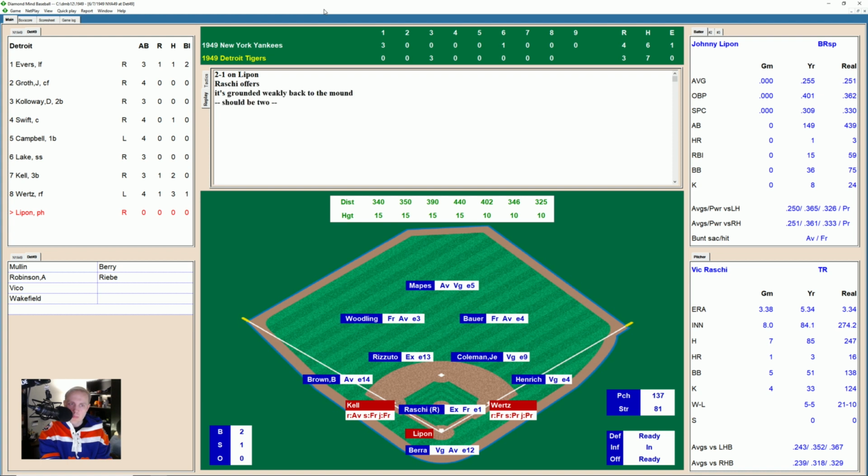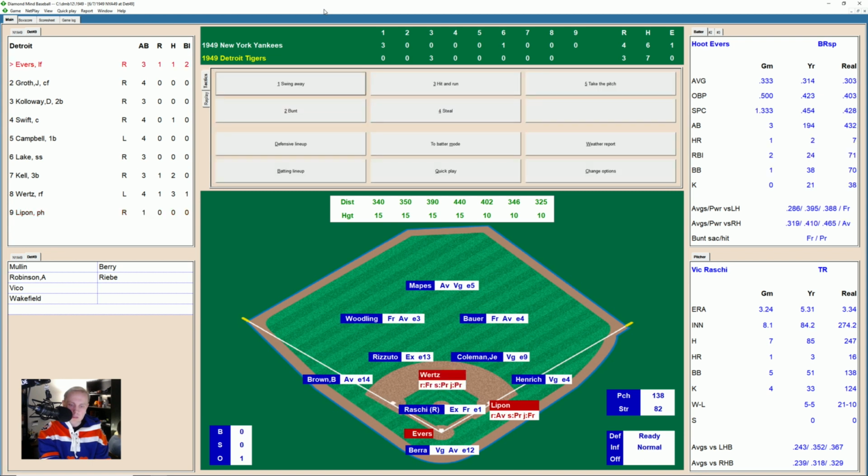2-1 now. It's a ground ball back to the mound. Kell's going to go home with it. Here comes the throw to the plate, and Berra makes the tag easily. And so the gamble doesn't pay off.